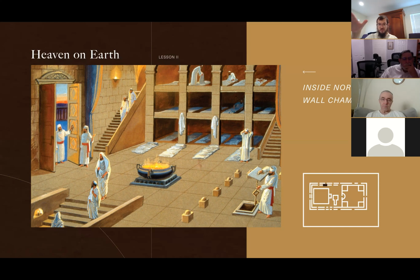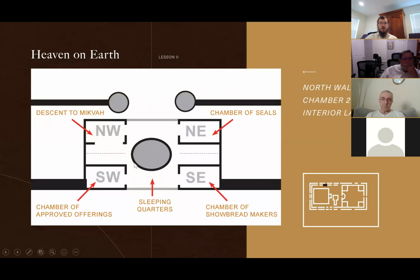So this is the general room, but inside this whole section, there were another 4 chambers as well. Here you can see we were looking at the middle over here where there were sleeping quarters. And now we're going to take a look at a bunch of other rooms that were part of this Beit Hamikdash.